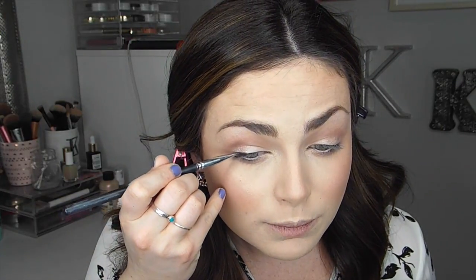So using a little angled brush, I am just going to take some of that eyeshadow, and I'm not even going to really think about creating a line. I am just going to think about pressing this in to my lashes to just make the base of them look more full. Using an angled brush also makes it so easy because even though I have not made a wing at all, I am just extending my lash line ever so slightly just to give my eyes a nice elongated look.